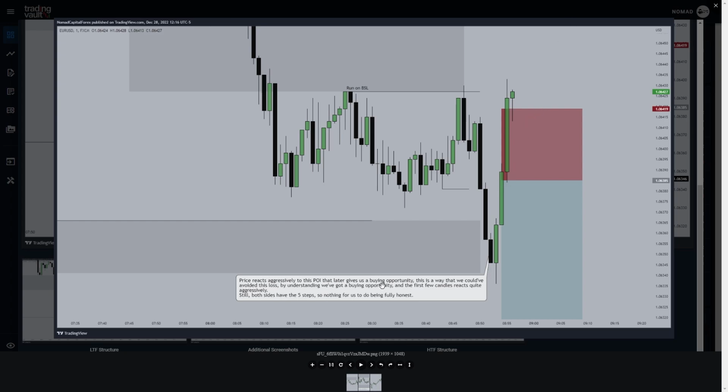Price reacts aggressively to this PI and later gave us a buying opportunity. This is a way that we could have avoided this loss, but I understand that we got a buying opportunity, and the first 3 candles react quite aggressively. Still, both sides have the 5 steps, so as if we're asked to do, being quite fully honest. So I do remember that this then turns around, mitigates this one, or maybe even this lower one, and continues going higher, which gives us the opportunity to be buying as well. I either missed out on that one as well, or decided not to trade it. Can't really say for sure because I don't remember. The thing is that it's partially true what I say, partially not really.